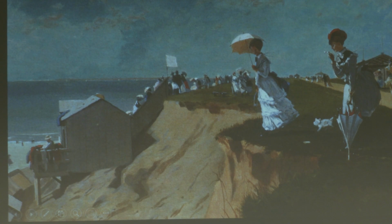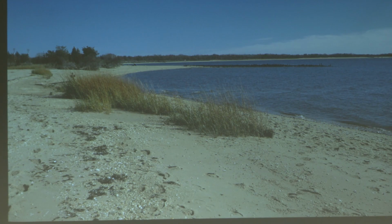One of the things Long Branch had going for it was that it was easy to get to from New York City. By the 1860s, you could take a steamship from Manhattan. You would dock along Sandy Hook Bay, and from there it was just a short ride by train into Long Branch. For a time, those steamships would also serve the other towns along the Raritan Bay shore, places like Keansburg and Monmouth Beach.